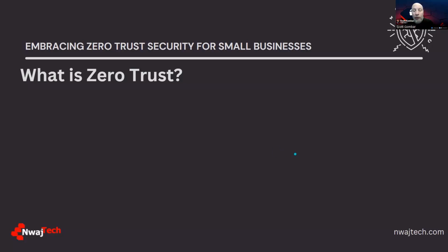And finally, implementing zero trust doesn't mean you distrust your employees or partners. It's about protecting your business from external and internal threats in a world where cyber threats are increasingly sophisticated and common. It's an acknowledgement that breaches can happen, and if they do, you're prepared to minimize the damage.